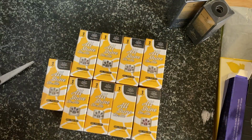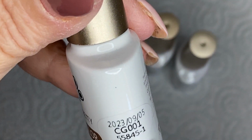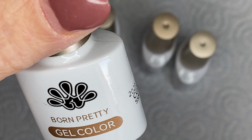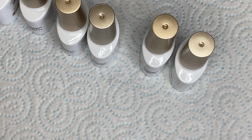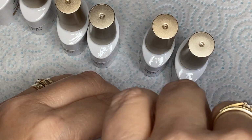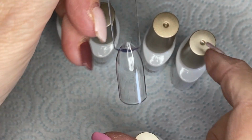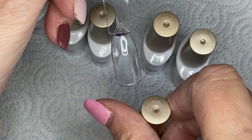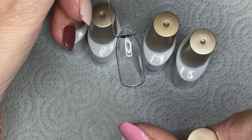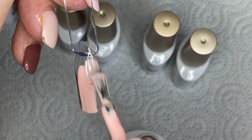So I'll get all these opened up and I'll do some swatches. So I'm not going to do this one, because this is CG001, which is the black. So I thought I would run out of the black. And then I got this one, which is 006. Nudie pink. Lovely.